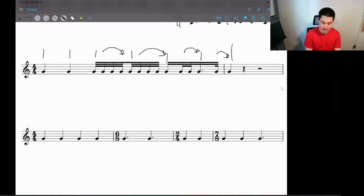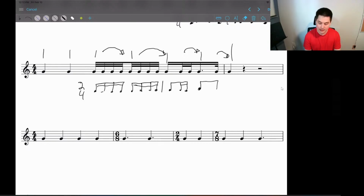Again, I could do the same idea, as we can sort of put this as a 2/4 rhythm. These 32nd notes look crazy, super unfamiliar, but as a 2/4 rhythm, it just becomes 16ths. I'm gonna write this really fast, so it's gonna be really sloppy, but it'll work to get the idea. So we just have 16ths, and then eighth and 2 16ths, very familiar. Dotted eighth, 16th.